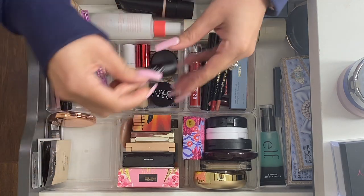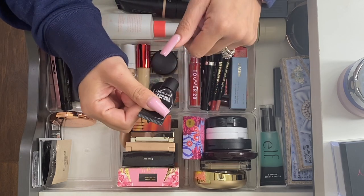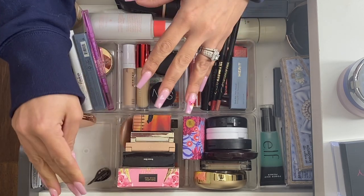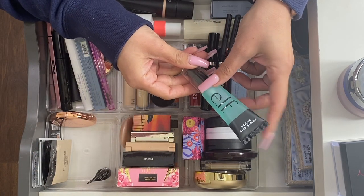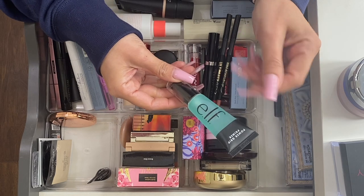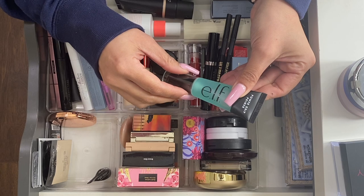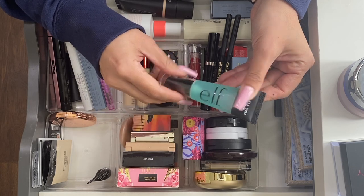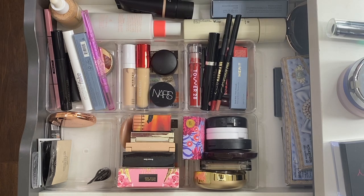For primers, I'll talk about the primers. I have this one by MAC. I only have like one use left in here. I think I'm going to leave it in here. I'm going to try to finish it up. The other primer that I had was the e.l.f. Power Grip Primer. For some reason, I felt like the other one was a little bit more tacky than this one, like the mint something, but this was pretty nice. I did really like it. I'm going to go ahead and pull it out.